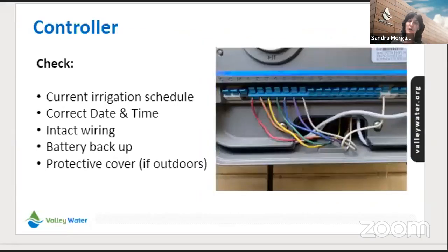First thing, the controller. VG talked a lot about the controller, but we're just going to talk about a couple extra points. The first thing to check for is the correct date and time, and this would be specifically for a manual controller. If your battery was not there, or you don't have a battery in your controller, you might have had power interruptions over the course of the last few months, and the timer would be reset to like 12 a.m. So you want to make sure that you've got the correct date and time before you get going and want to turn your controller back on.